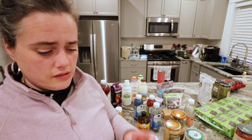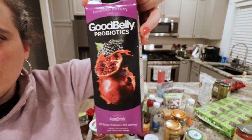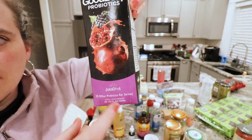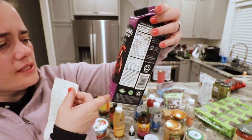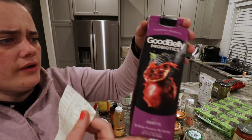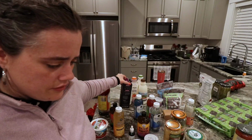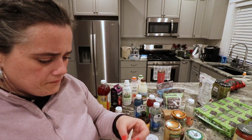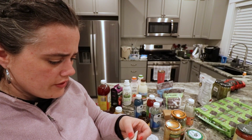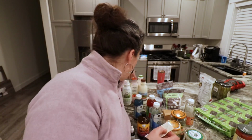cottage cheese is fermented. This here, I don't know what kind of fermented drink this is, but it's a Good Belly probiotics. And this one says 20 billion probiotics per serving, and it's pomegranate, blackberry, some kind of fermented drink. I just figured I'd give it a try. It sounded delicious. $4.99. Lifeway's gluten-free, whole milk kefir strawberry.